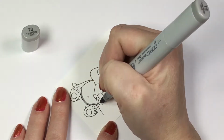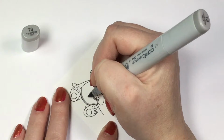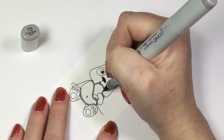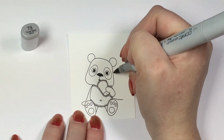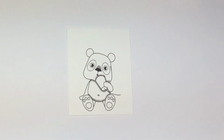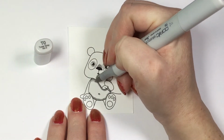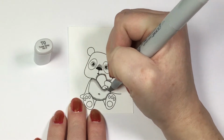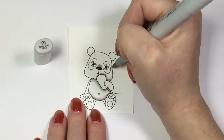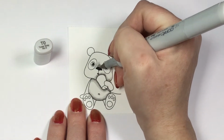We're going to start with our darkest shadow, which would be at the bottom of the tummy, underneath the cup, underneath the chin, in the belly button, places like that where the darkest shadow is. Don't be afraid of having some darker shadows on lighter colored objects. It gives it a lot of dimension to have that contrast. So we're going to go in with our T0 now to help blend out our darker shadow. You don't want to go too far into your white object because you do want to leave a lot of it white. So just softly blend out the edges.